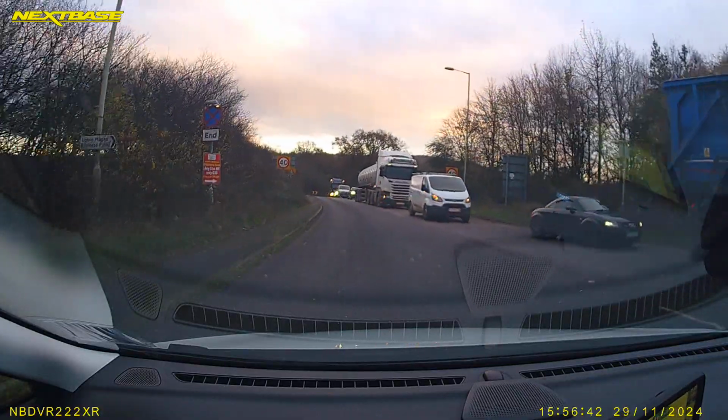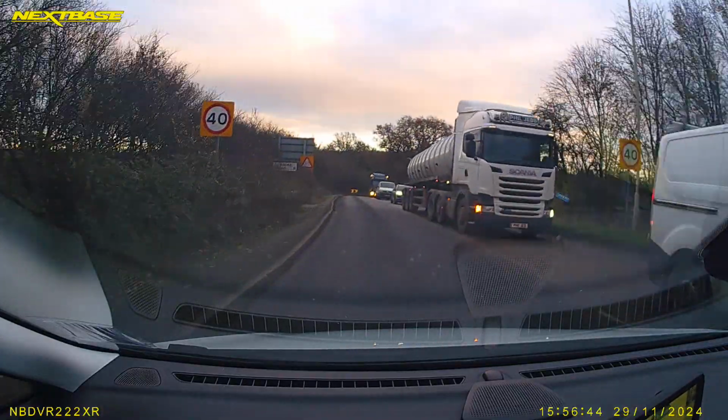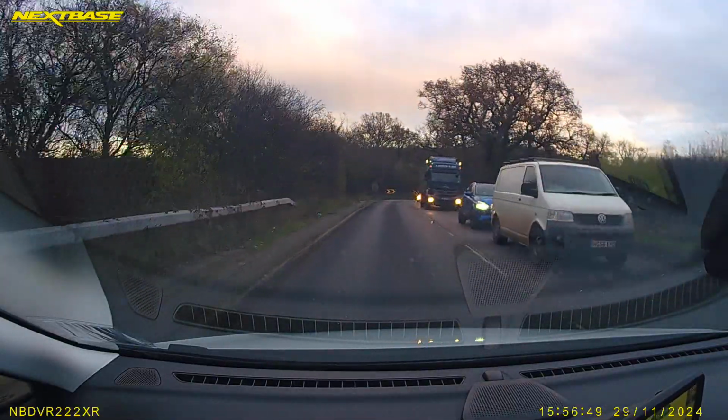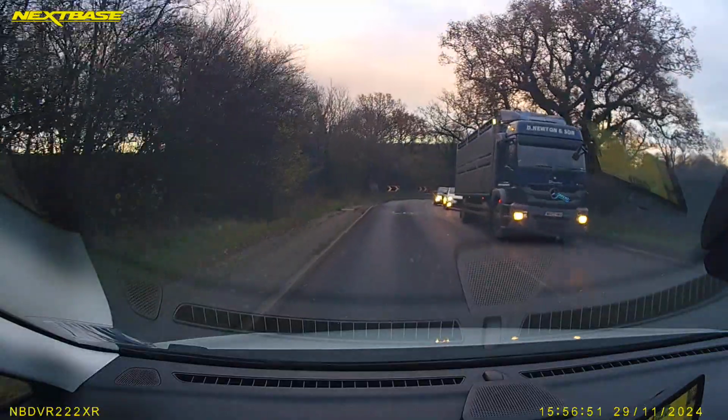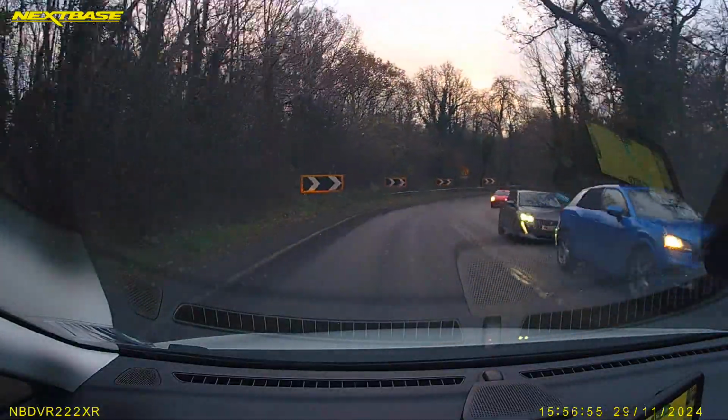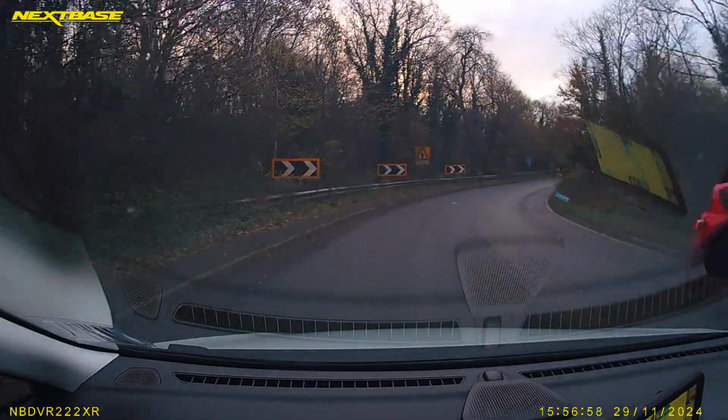And away you go. So the speed limit again is altered. You can see we're going into a 40 speed limit now. So we've left the national speed limit and we're into a 40 speed limit, and then you just need to pay attention to the changing speed limits.